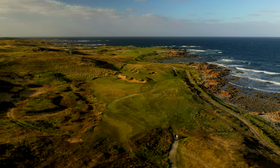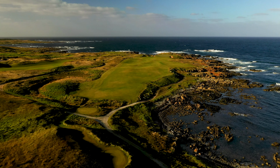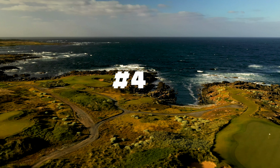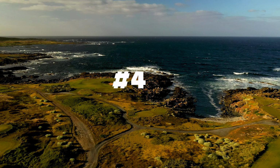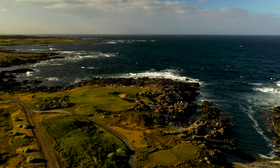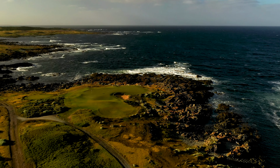The best stretch of holes at Ocean Dunes is the first four holes, and we start my list on the short par three fourth. It's probably the course's signature hole, perched right on the rocky coastline. You might see some waves crashing onto the tee and even the green. There's a genuine thrill hitting your tee shot.